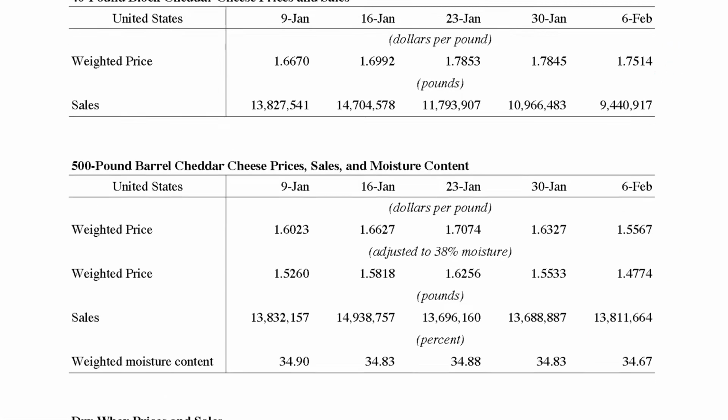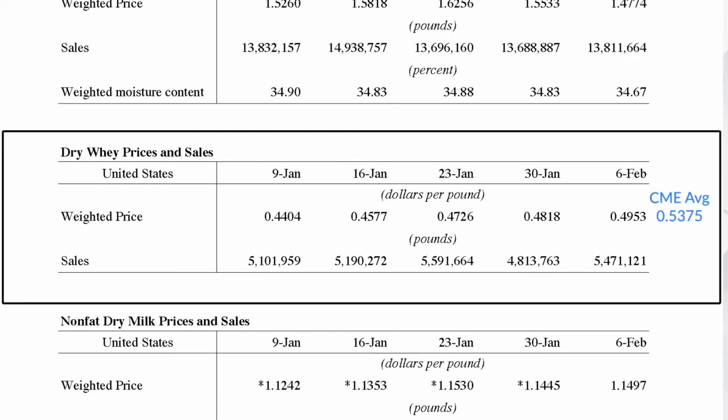And probably the highlight of this week's report, whey, 49.53. Just a massive number. That's up 2.25 over the prior week's NDPSR average, the Jan 23rd average of 47.26. So we jumped 2.25 from prior week's NDPSR on huge volume, 5.4 million pounds. So we're seeing loads trade outside of contract at a big premium to prior week's NDPSR. Demand still continues to be robust in whey.